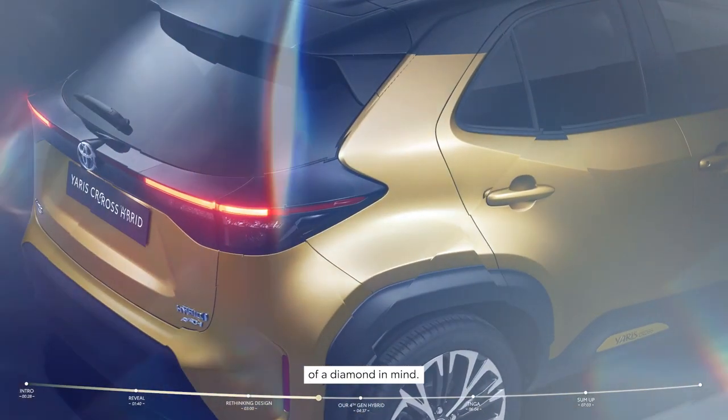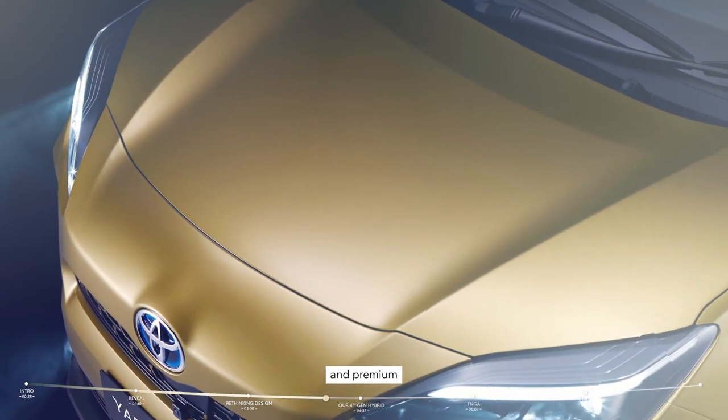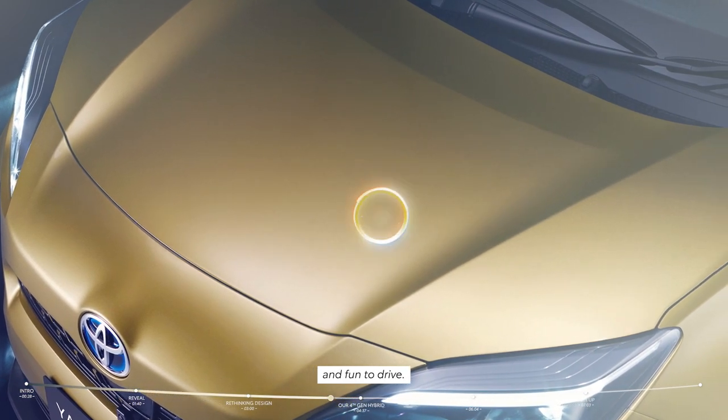Designed with the iconic image of a diamond in mind. They call me the nimble diamond. Hard, strong, and premium, like the gemstone. But also agile and fun to drive.